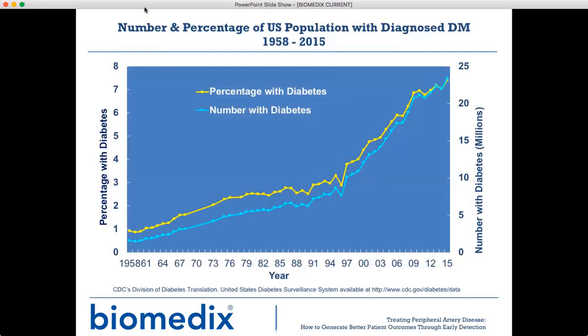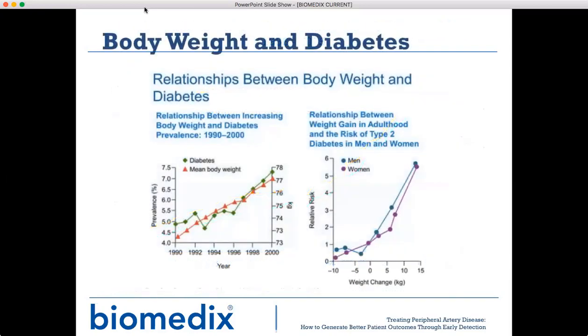And as you can imagine, with the growth of diabetes comes the acceleration of peripheral arterial disease, and this diagnosis is going to be made more frequently. Why has there been such a tremendous growth in diabetes across this country? It is directly related to obesity. In this country, body weight and adult onset diabetes are directly related.